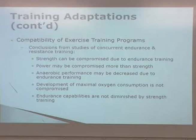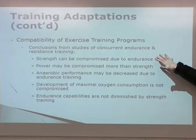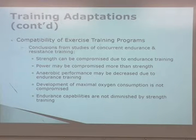When we look at the studies that are run on concurrent programming, so I'm looking at someone that I am programming endurance work and resistance work. Okay. Then what we see in most of those studies is that the strength measurement can be decreased when I include the endurance training as well. If I do the strength training just on its own versus the strength training with some aerobics, we see less strength gain from the program.